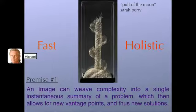What I like best about looking at a visual work of art is that I instantly get the totality of it, but if it's a great piece of work, I could look at it for years and still learn things.